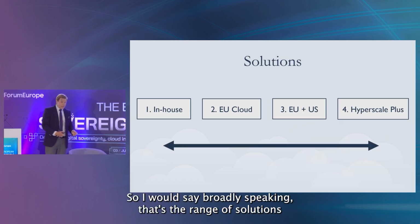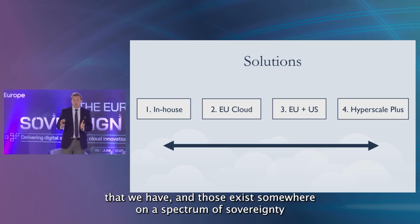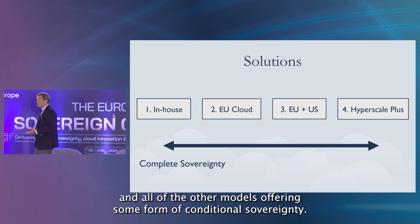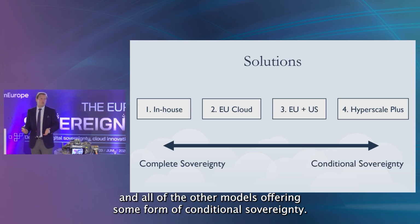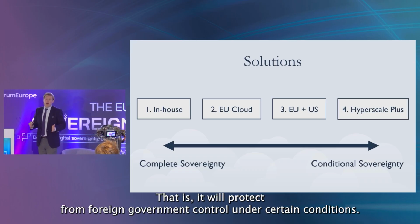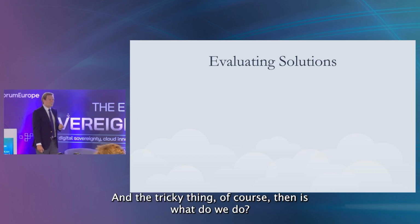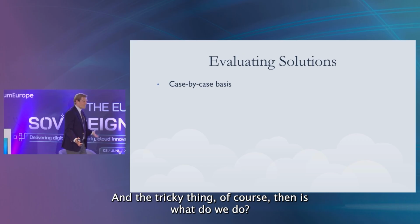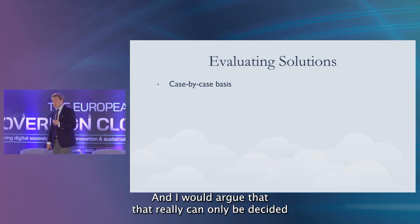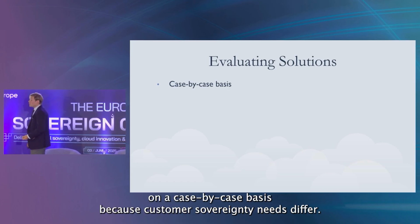So I would say, broadly speaking, that's the range of solutions that we have, and those exist somewhere on a spectrum of sovereignty, with in-house IT offering the most complete version of sovereignty, and all of the other models offering some form of conditional sovereignty. That is, it will protect from foreign government control under certain conditions. Now, the tricky thing, of course, then, is what do we do, right? Which of these solutions is appropriate for which set of circumstances? And I would argue that that really can only be decided on a case-by-case basis because customer sovereignty needs differ.